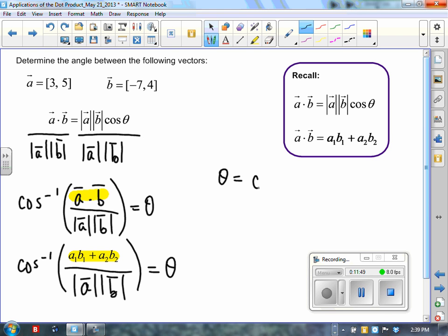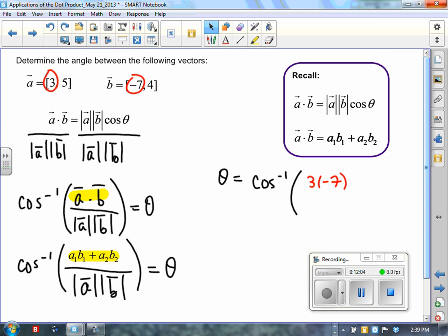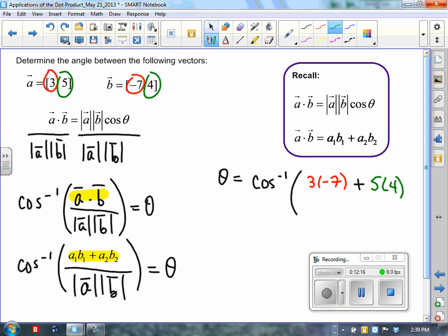So we have the inverse cosine of, now up top, the A1, B1. So let's go with red on these. Here's the A1, here's the B1. So we're going to have 3 by minus 7. Okay, and to that we're going to add on A2, B2. So A2, B2, 5 fours, making 20.